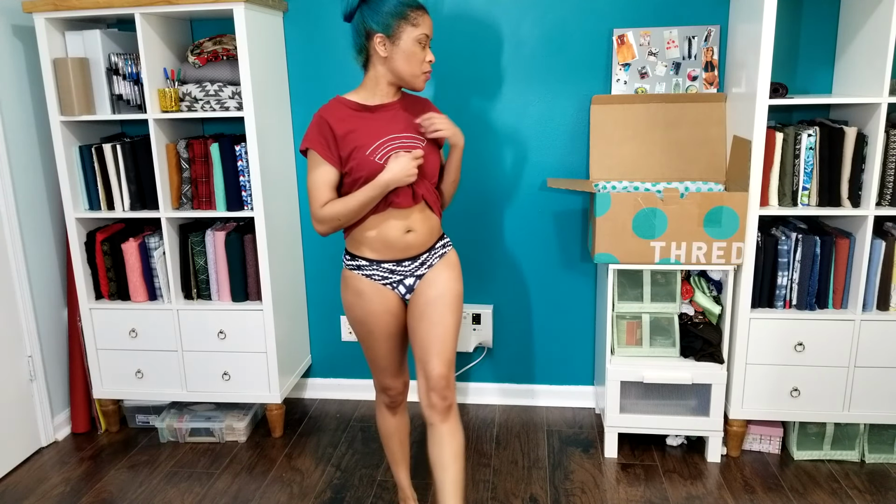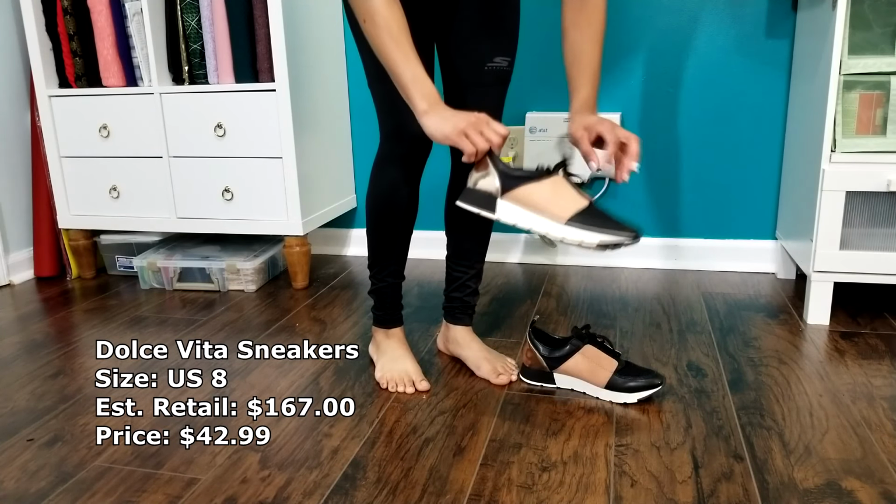All right, so next I'll show you some of the shoes and the jewelry that I got. All right, so these are the first pair of shoes I got.